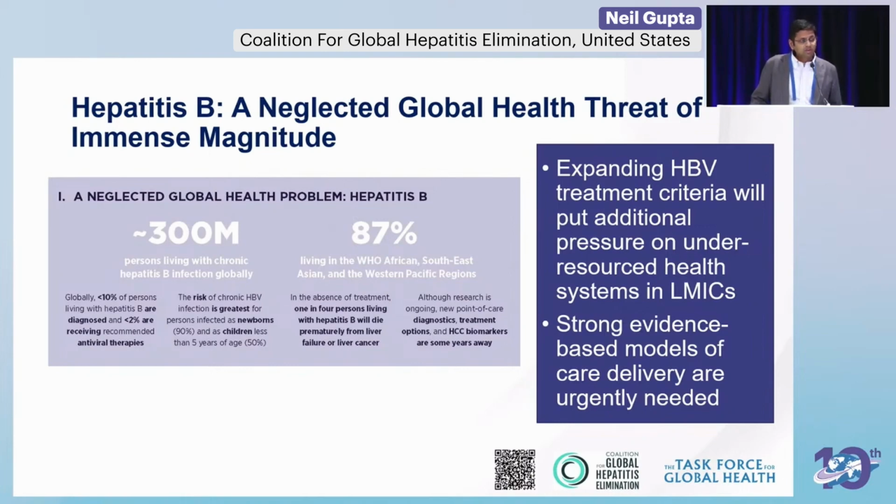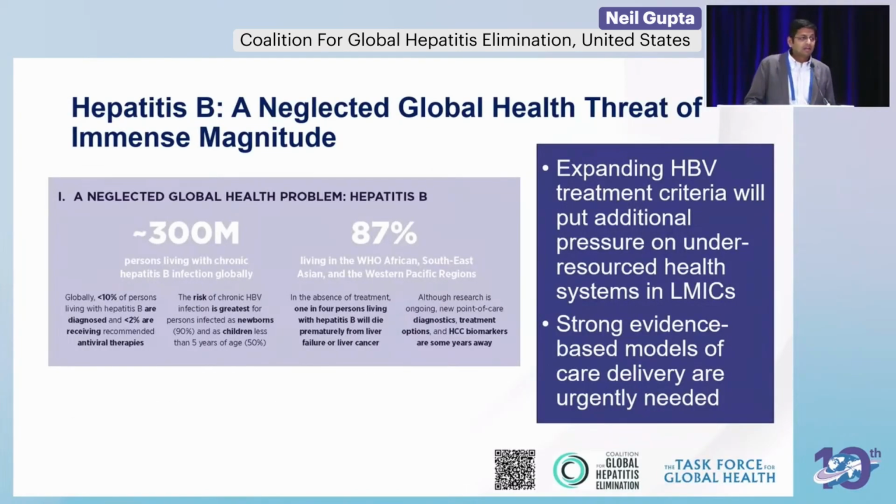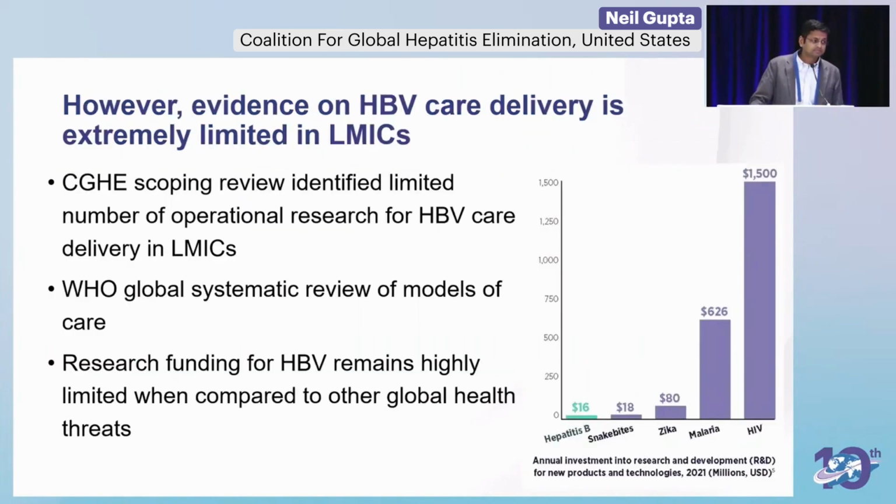I think one of the key points over the last 24 hours of the meeting, we're seeing expanded treatment criteria, which could potentially lead to up to 3 times more people eligible for treatment. Expanding Hep B treatment criteria will put additional pressure on already under-resourced healthcare systems in low and middle income countries. And along with that, I think we have the obligation to provide strong evidence-based models of care delivery for countries that are looking to expand treatment criteria.